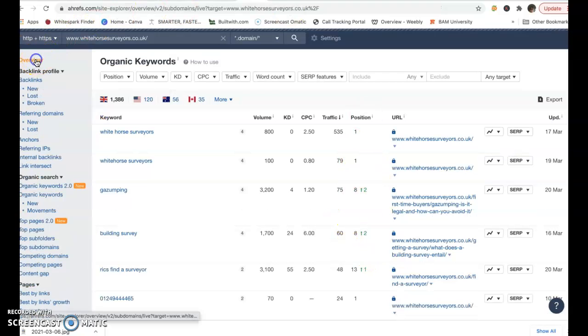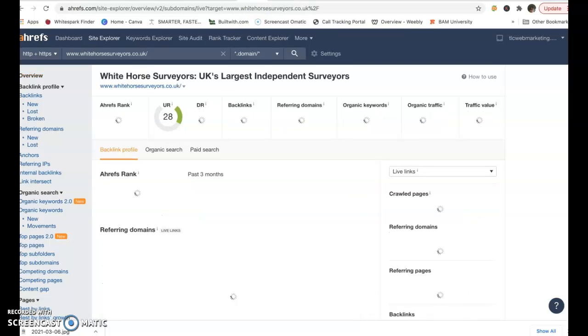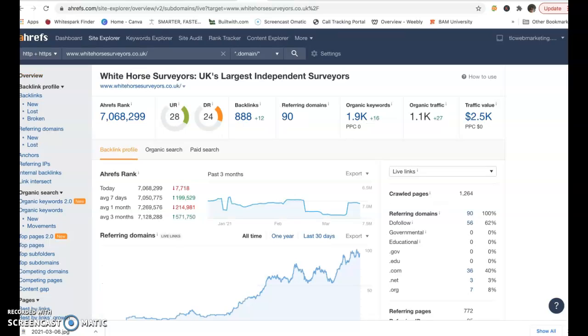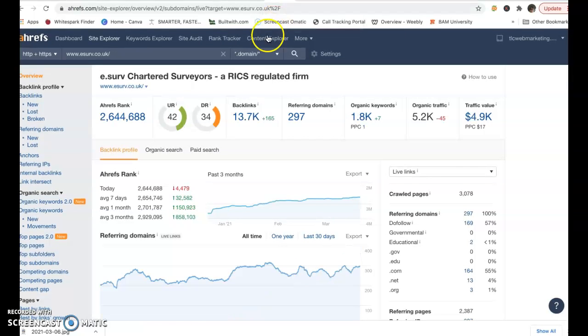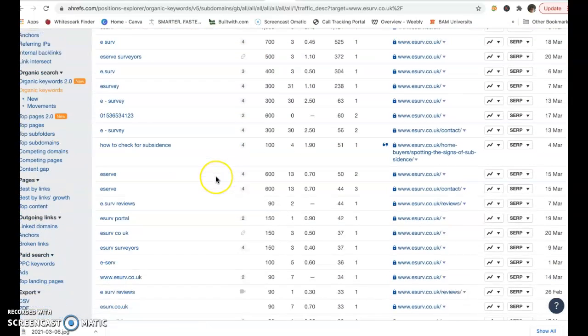We can do the same thing here for a couple of other ones. So if we go to your number 2 position, they have a higher ranking here, so the more popularity in their website has less power. This one was about even here. So 28 and 24. So Whitehorse Surveyors is coming up higher in the search, even though eServe has got better numbers here. They also have 13,000 backlinks from only 300 referring domains and approximately the same keywords, 1,500 and 1,800.